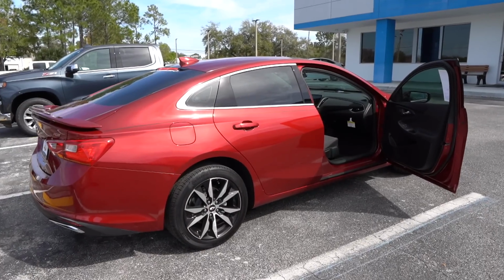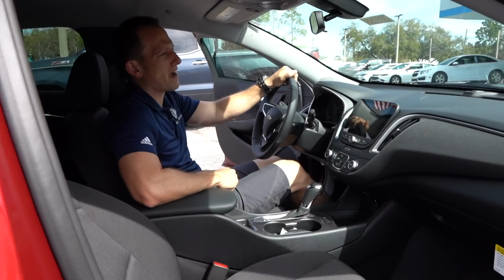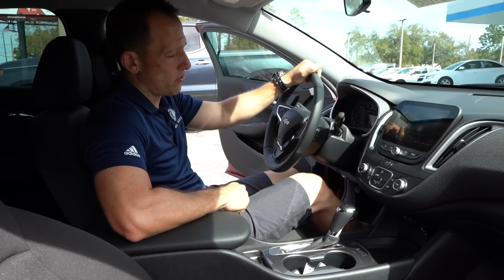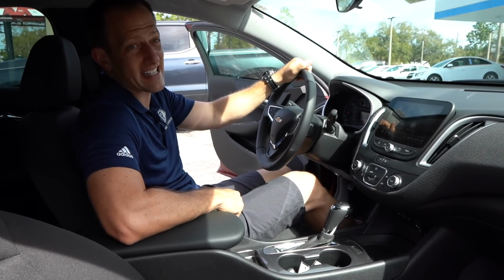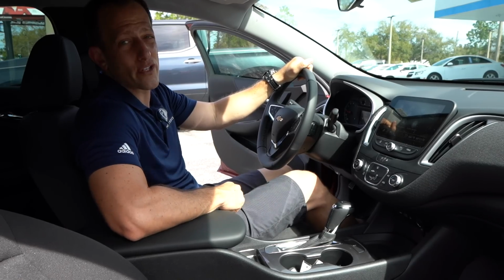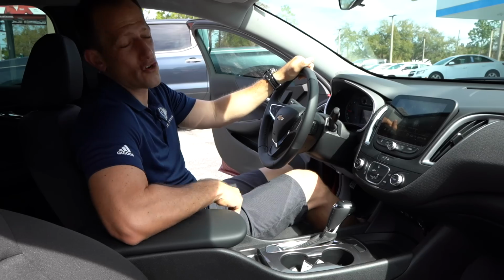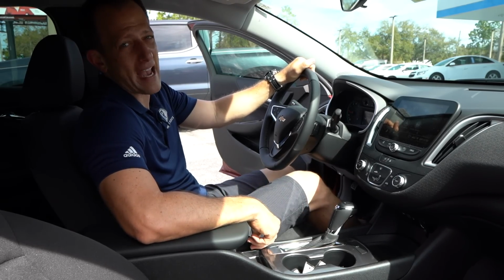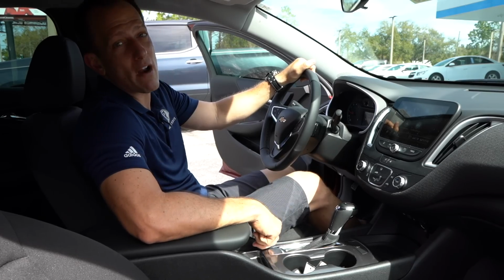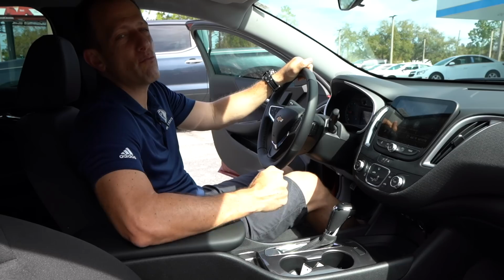All right, guys, we're inside the Malibu RS. Remember, we're talking about, is this the most budget-friendly midsize when you're going up against the Mazda 6, the Honda Accord, the Toyota Camry, the Hyundai Sonata? I would say Ford Fusion, but those are kind of on their way out. How much is this? I'm sure you're probably asking yourself. MSRP is right around $25,000. That's for the RS trim. Let's see what you get for the money.